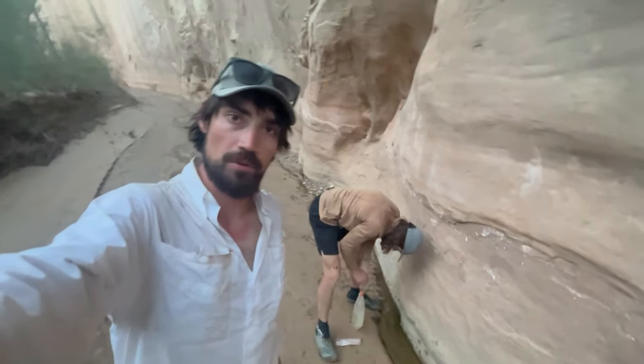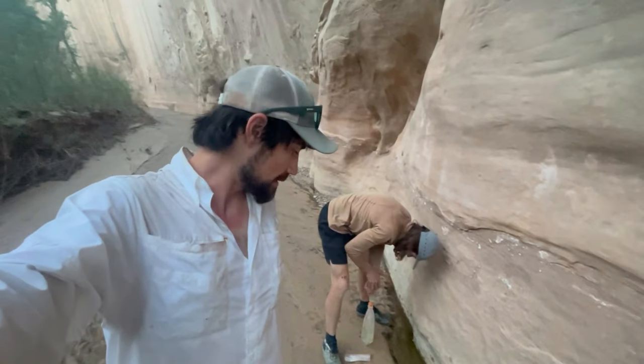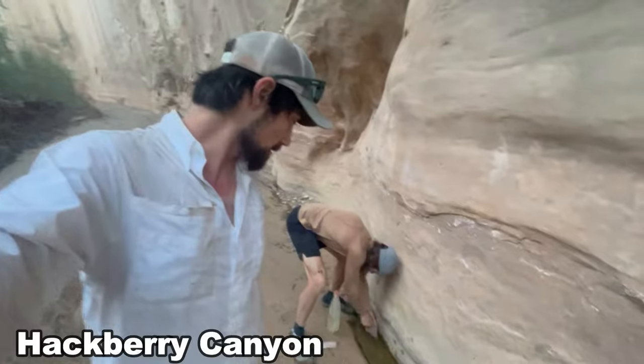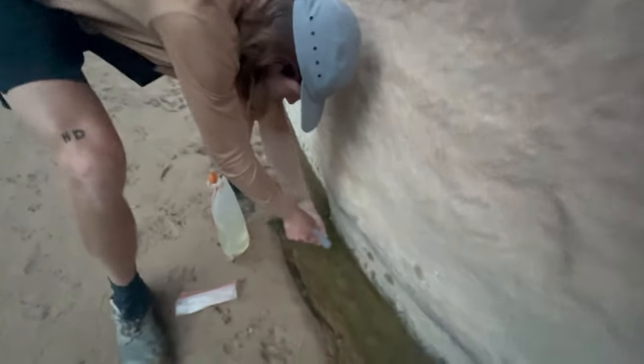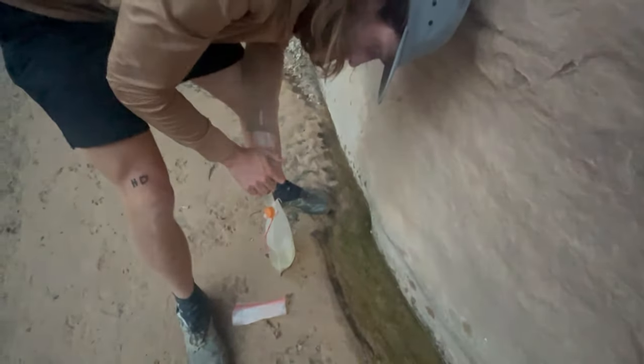All right, so we were really running low on water coming all the way down the canyon. It said there might be some water a few miles before this spring, but there was not. And at least we found this puddle. It was kind of saturated for 0.1, but this is our water for tonight. It might not look like much, but we are sure glad to have it. There is more, but that's about as good as it gets right here.